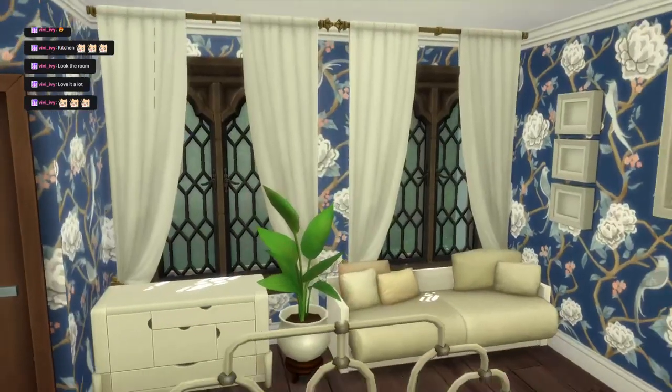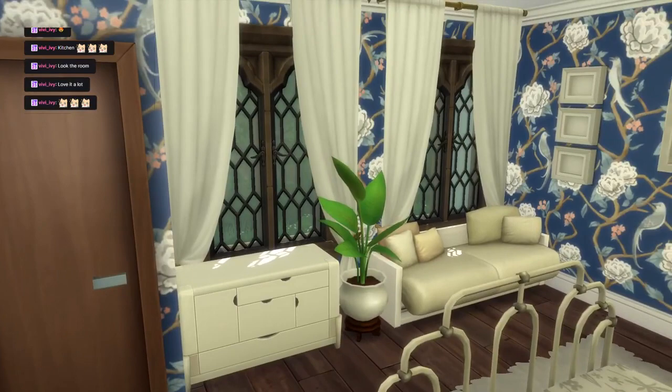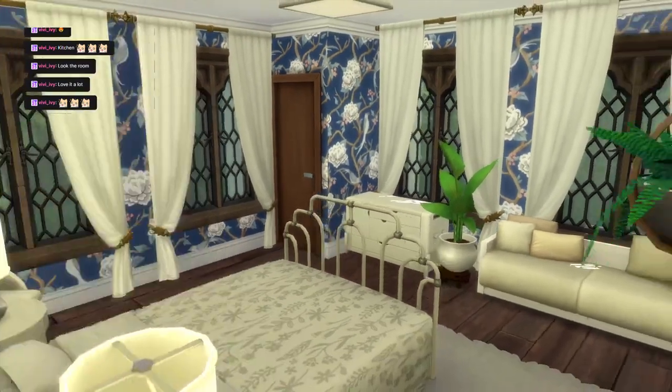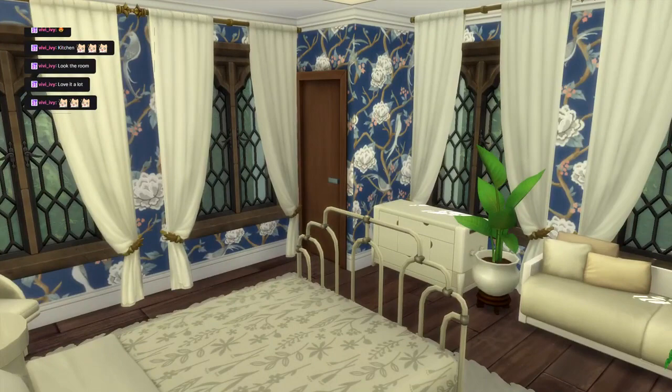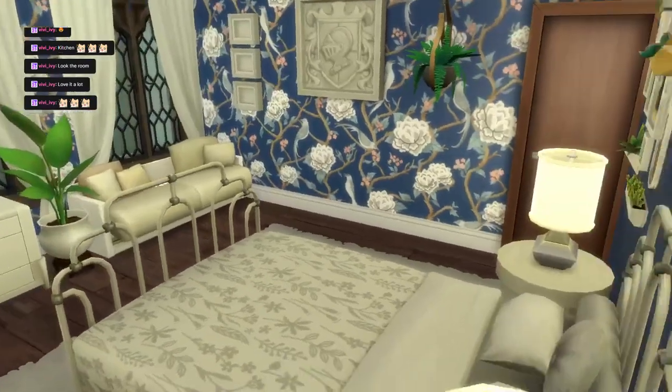And we use that, was it Luxury Party or the Vintage stuff pack curtains? I think the Vintage stuff pack. And I think they actually work really nicely. If there'd been other colours in those curtains, I probably would have used those all over the house, because they're absolutely gorgeous and I think they really suit the vibe of the house.